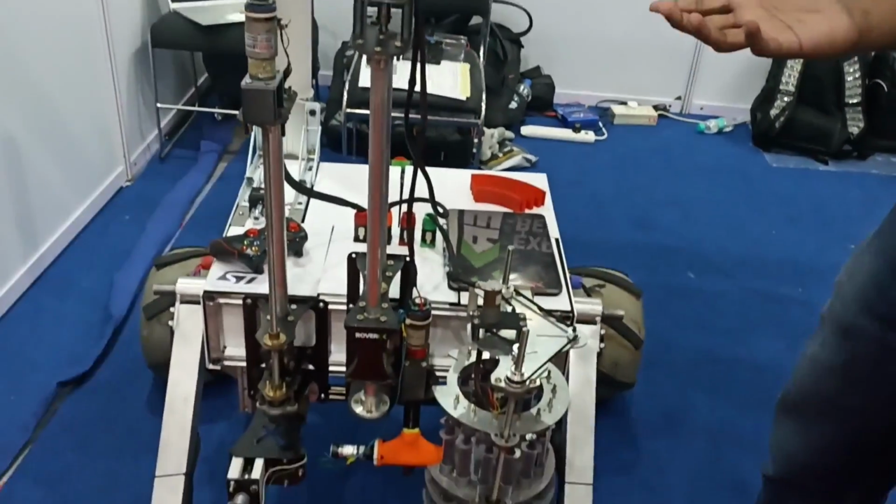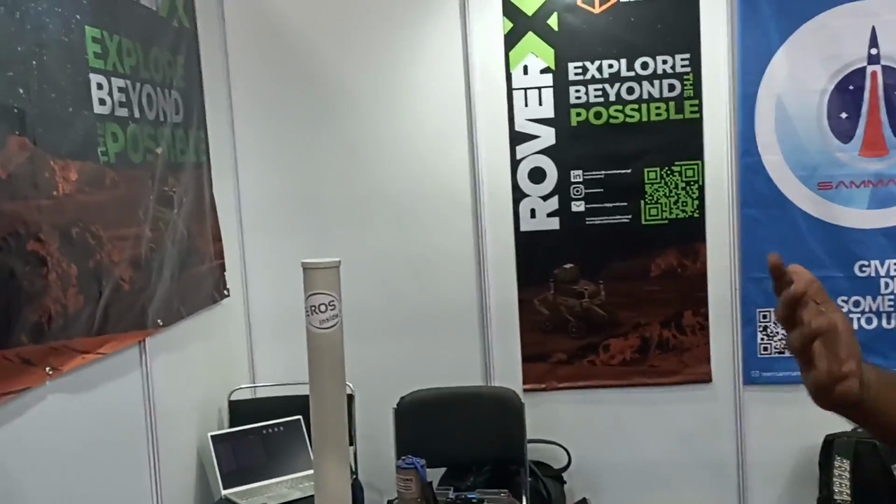I'm from Team Rover X. We are a student team from VIT Vellore, and we build and develop Mars rover prototypes to compete in various international competitions like the University Rover Challenge, the International Rover Challenge, and the International Rover Design Challenge. So this is our current season's rover.